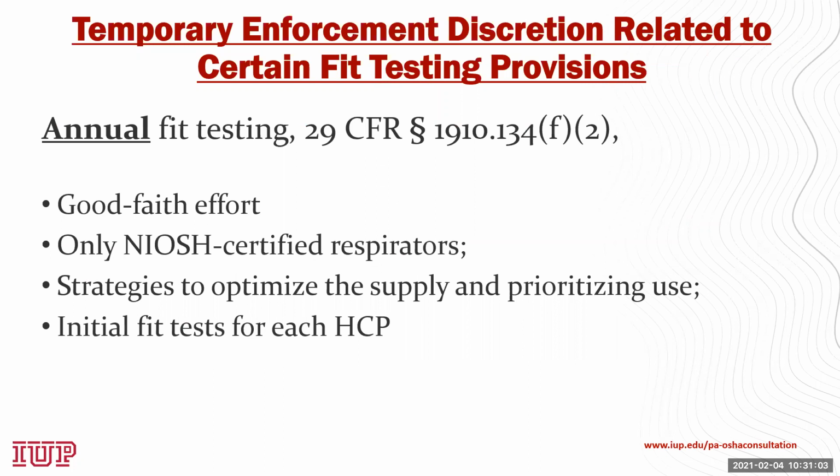So they're going to give discretion on citing you for the annual part of the fit testing. That's covered under 29 CFR 1910.134(f)(2). What you want to do is make a good faith effort to comply with that regulation. You want to use only NIOSH-certified respirators. You want to implement CDC and OSHA strategies for optimizing the supply of N95 filtering facepiece respirators and prioritizing their use.